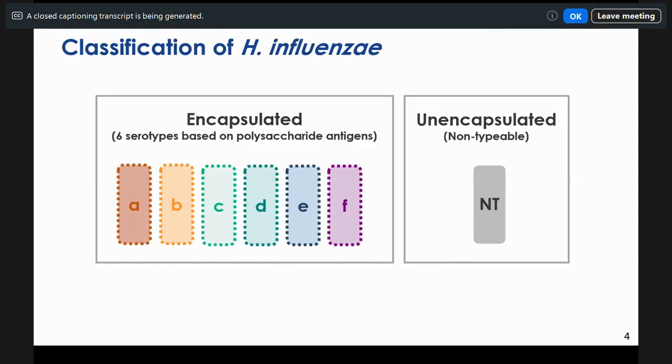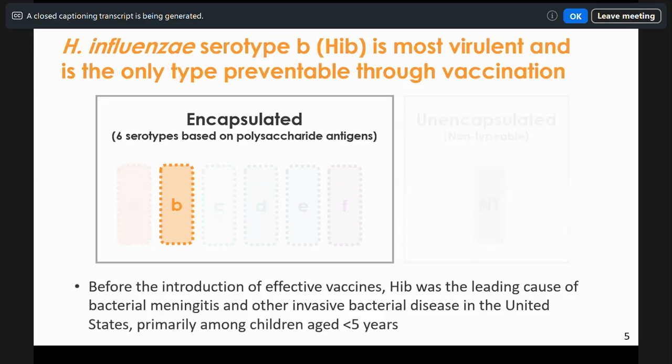Next slide. Haemophilus influenzae are classified as encapsulated or unencapsulated. Encapsulated or typable HI have a polysaccharide capsule with 6 serotypes, lettered A through F, based on the particular polysaccharide antigens expressed. Unencapsulated HI do not have a capsule. They cannot be serotyped and therefore are also referred to as non-typable. Next slide. Haemophilus influenzae serotype B, or Hib, is the most virulent and is the only type preventable through vaccination.